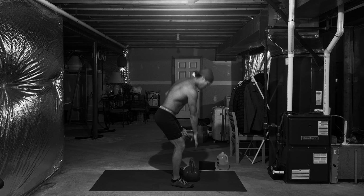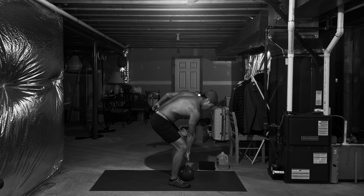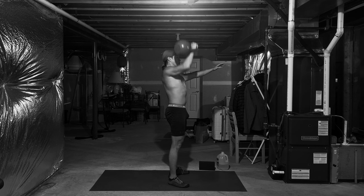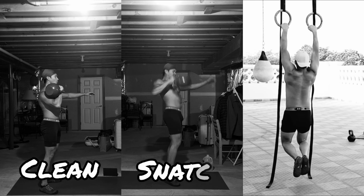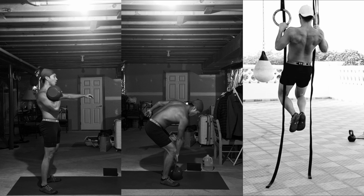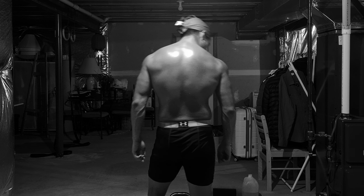The dead stop snatch is another one of my bread and butter exercises that I do regularly. You can see that I have a pretty well developed back musculature, particularly around the mid-back, upper back, and traps area. Now, if you've been following my videos, you know that I pretty much do only three pulling exercises as part of my workout routine: the kettlebell clean, kettlebell snatch, and a bunch of pull-ups. We all know that pull-ups are great for overall back strength, but supplementing them with the kettlebell clean and snatch will really give you a more complete back development.